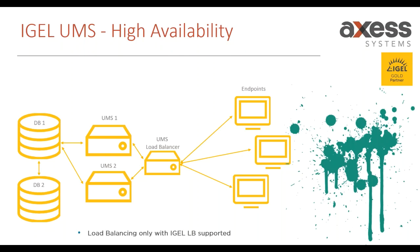The technical implementation is based on the network of several UMS management servers. Our upstream UMS load balancer takes over load distribution and thus ensures that each thin client can receive new settings at any time, even at the start of a working day when several thousand clients log onto the UMS server simultaneously and search for new configuration profiles or firmware updates. To ensure maximum process reliability and high availability, IGEL also recommends that the UMS load balancer and UMS database have redundancy designs.